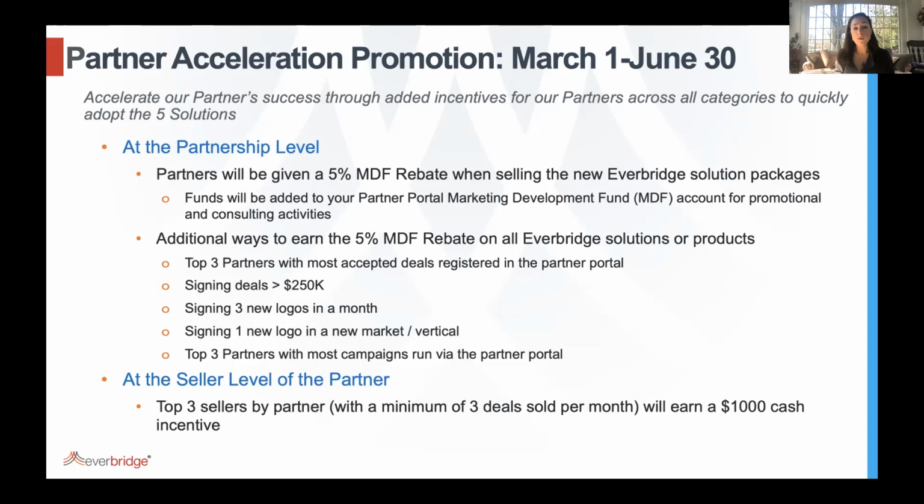And then at the seller level, we're going to be providing a $1,000 cash incentive to the top 3 sellers by partners that are selling a minimum of 3 deals per month. So just a recap again of this acceleration. It's in the portal. It'll be managed in the portal, but we're excited to scale and grow together and reinvest in our mutual success.